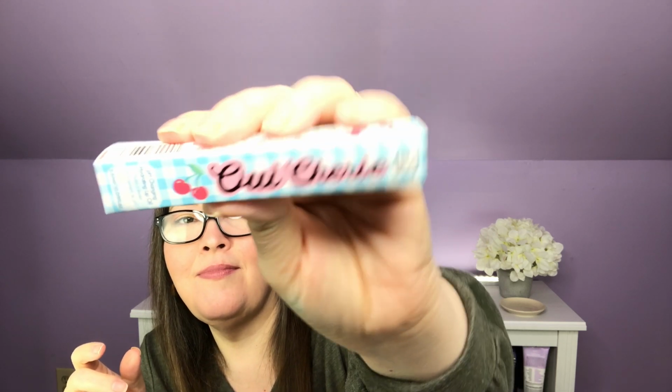Okay, last but not least, we have We Shetty. It looks like it's probably going to be lips. Oh, it's from The Beauty Crop, and it is a pH Changing Hydrating Lip Oil.